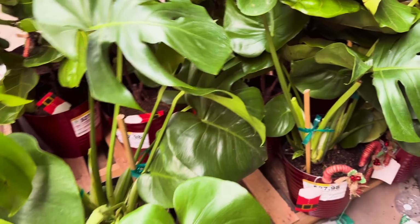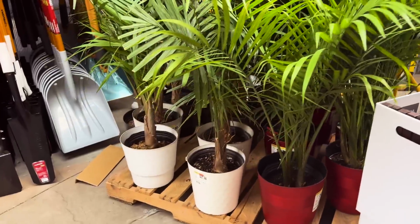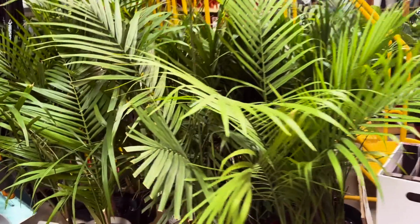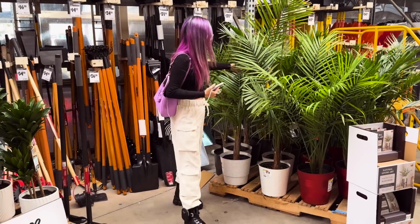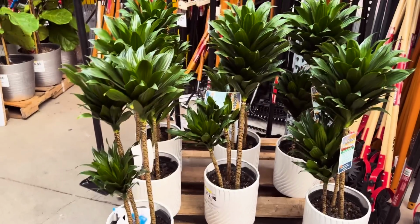These are huge. These cat palms are also $28. They're like a decent height. $59.98. Why are these so expensive?